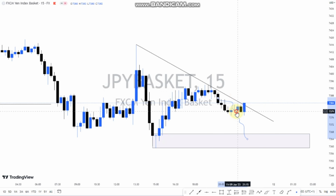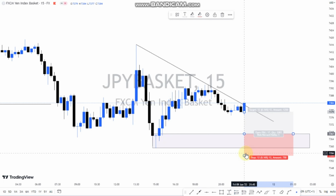We'll be placing our long around the area, with the stop loss below the zone around the area.